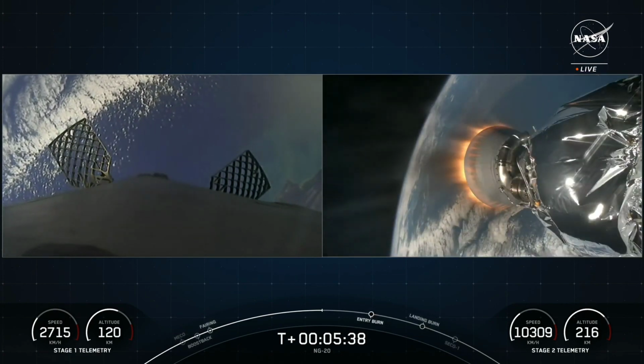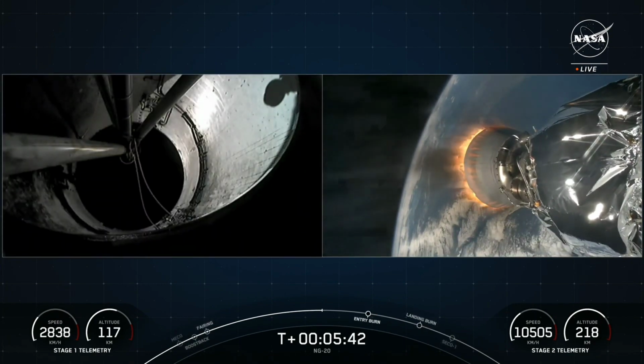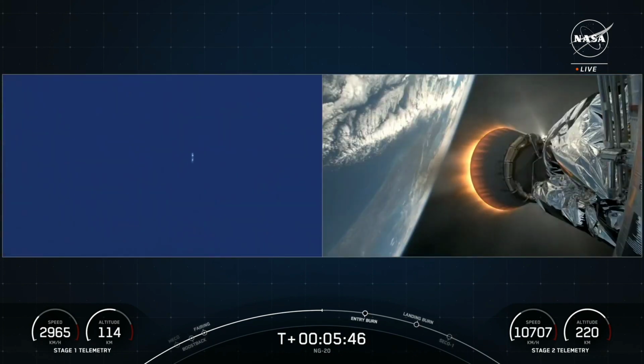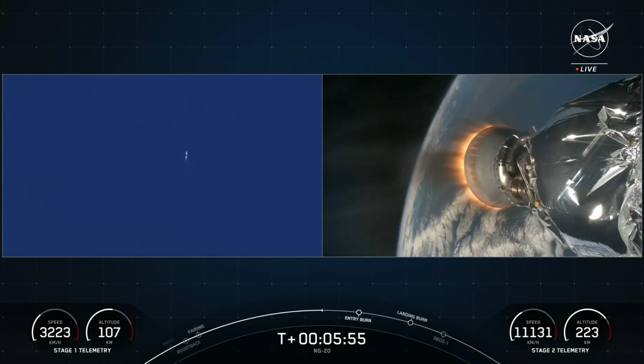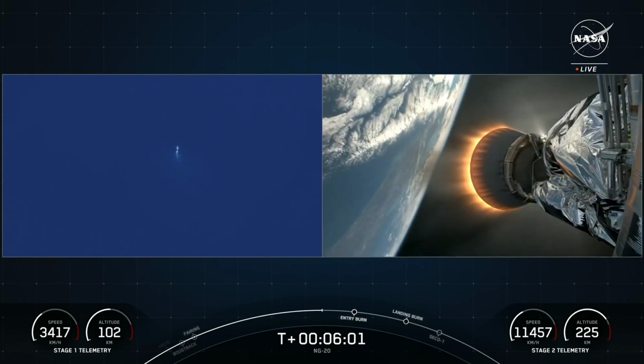This helps to slow the vehicle down as it re-enters the upper parts of the Earth's atmosphere. And then will be followed by the last burn, which is the landing burn. That's a single engine burn that brings the vehicle speed down rapidly in order to touch down back on Earth. And a really cool view of that first stage vehicle from our ground tracking camera. That looks amazing.